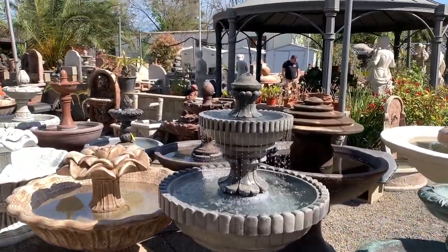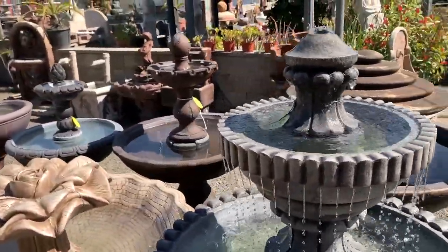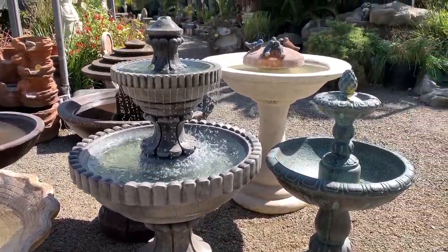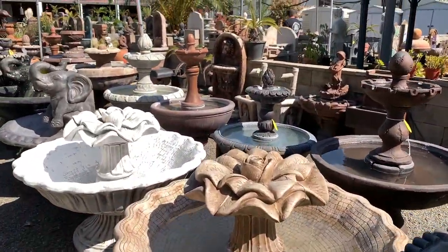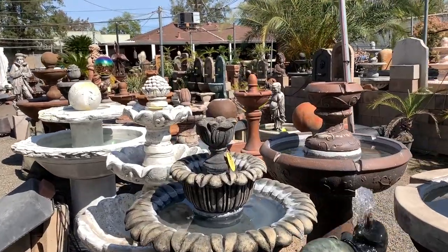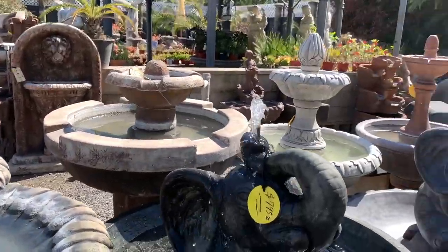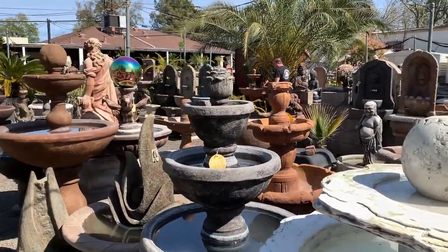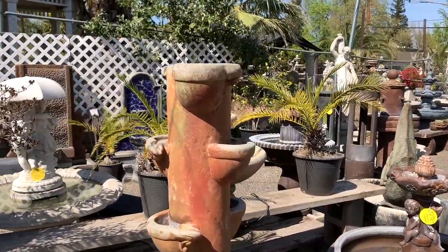I like how small this guy is a lot. This one's definitely more my size, and I love how much water's coming off of him. This one is $695. I really like that one a lot. The base and everything. This one here too, $595. Elephant is super cute. This one's kind of fun. Super tall, skinny.